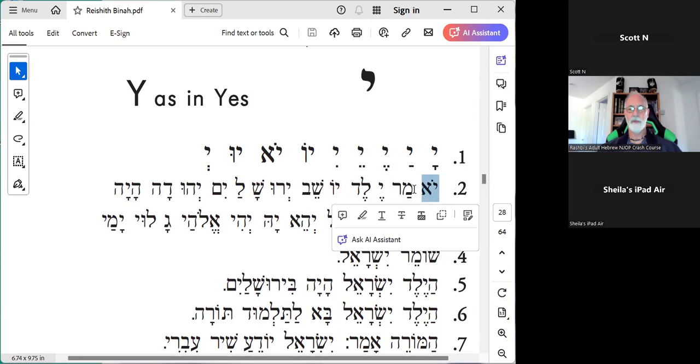So, line 2. Yo, Mar. Yomar. So, Yomar means he will say. And you've got this aleph with absolutely no vowel. It's a silent letter, no vowel. It's basically a placeholder. But the reason it's there, because the word to say is Omer, Amar, Omeret. So to make this the he will say, Yomar, you got to spell it out. You have to use that aleph so people know what word it is. You can't just ignore it because you put Yomar, but oh, what is that? Could be something else.